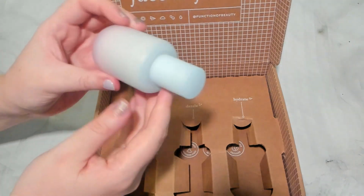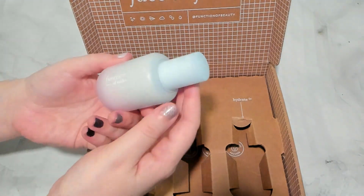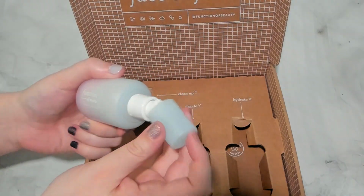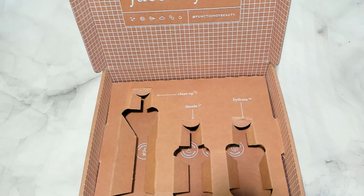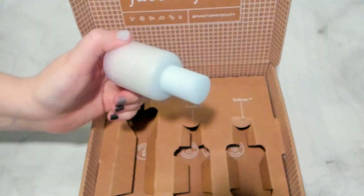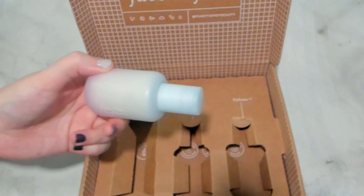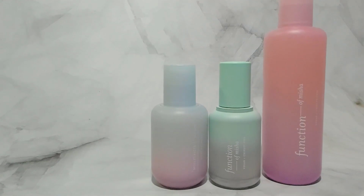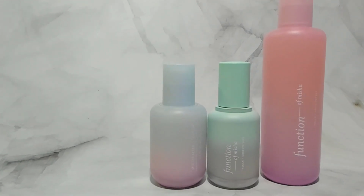And then we have the lotion moisturizer, which is also really nice and hefty. And it also has a pump on the top. So this is so nice. The lid is very secure and the pump doesn't lock. So I don't care that it doesn't lock if the lid is good. And in this case, it looks very good. And that is it. So here we have all 3 products and I cannot wait to see what they're like.